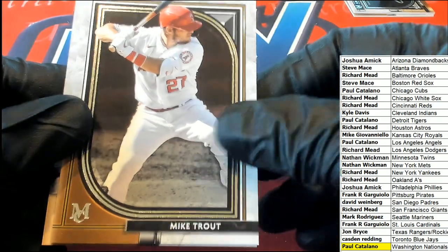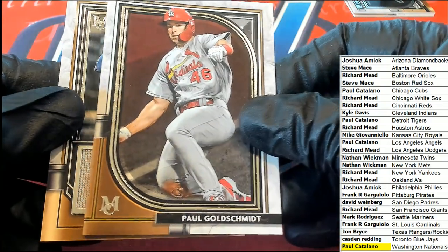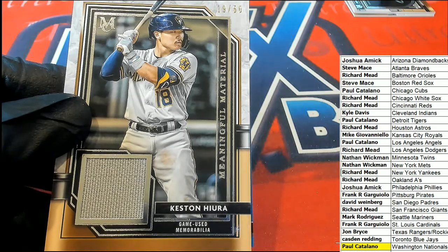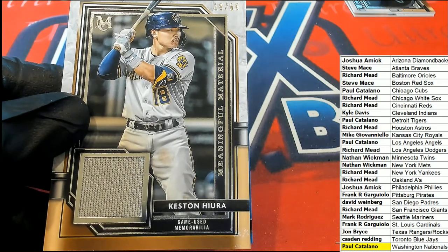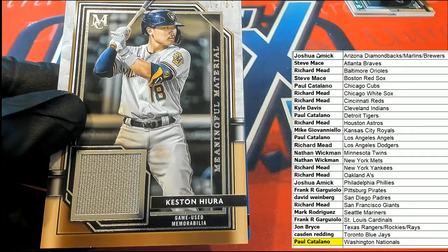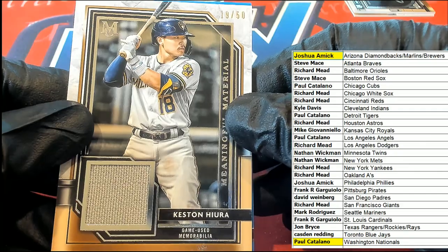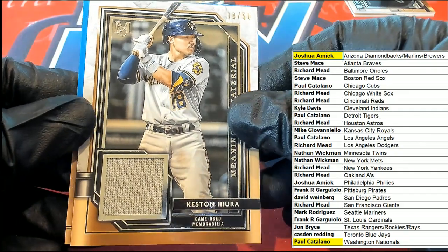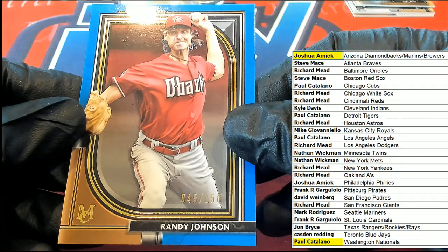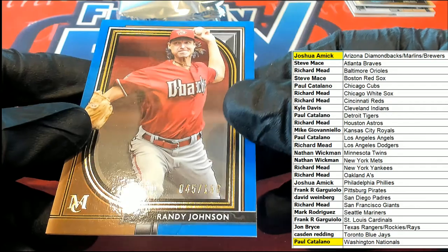Nice Mike Trout for the Angels owner. Goldschmidt. And a Hira. This is the Brewers, and that's a combo spot that Josh A. has. Josh A., congratulations with your relic 19 of 50, for hit number two. Then we got the Diamondbacks. Josh, come back for a little more there with this one.